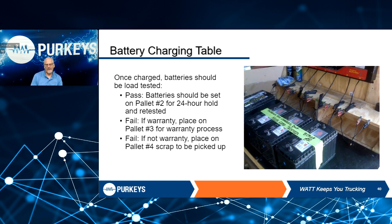So you went through all the procedures, you've charged them. Now we can actually test them. But here's one of the biggest keys where people get a bad taste in their mouth from recharge batteries: one, again, you've got to test it just like you would if it was in a truck, whether it's using a carbon pile or whatever. If it fails, we're going to talk about that pallet in a minute, but if it does pass, we're not done yet. It went through the initial test.